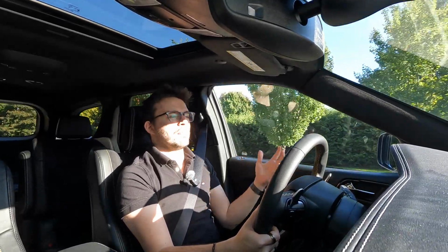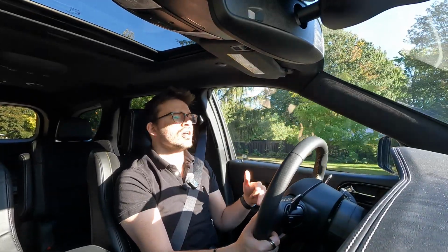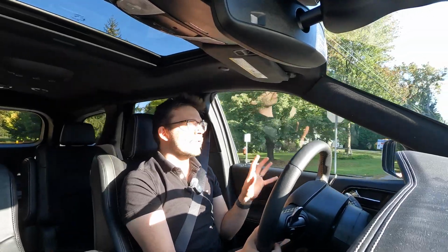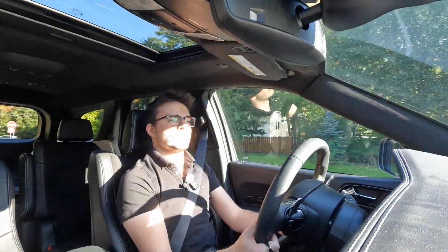I know a lot of people don't like SUVs, and I do prefer my sedans. But when it comes to an SUV that has this kind of power and noise behind it, it's hard to complain. It's really got everything. So let me throw it into track here, and let's be a little bit of a nuisance.